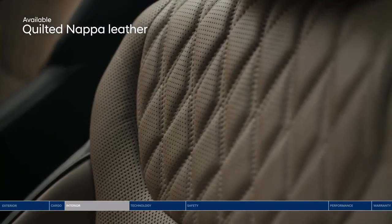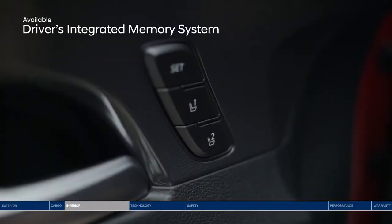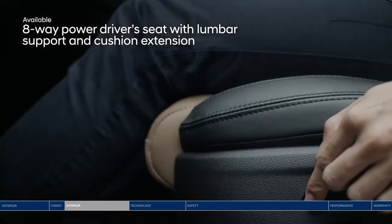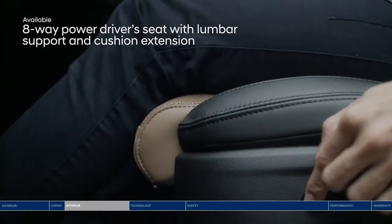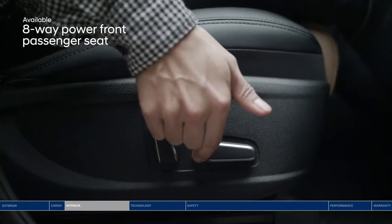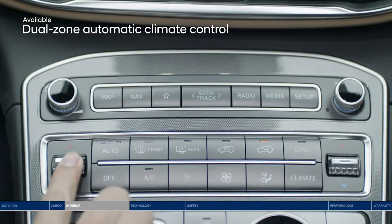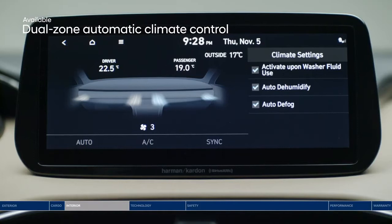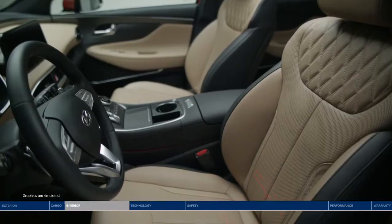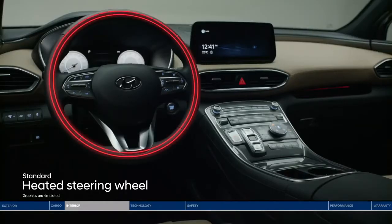Time to make yourself comfortable. Sink into the quilted Napa leather seats and retrieve your stored seating and side mirror settings at the press of a button. The 8-way power driver seat now includes a power extendable cushion for additional leg support. Your co-pilot can enjoy personalized comfort too with the 8-way power adjustable seat. And with the dual zone automatic climate control, the driver and passenger can adjust the temperature to their own preferences. No compromises needed. Heated front seats, rear seats, and a heated steering wheel surround you in warmth.